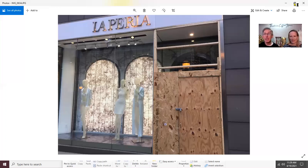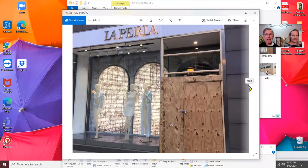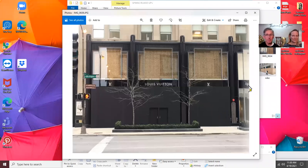Solidarity. I think they're trying. I think they're merchandising for their insurance adjuster. I think that's what's going on there. But I doubt their insurance adjuster is a La Perla shopper.